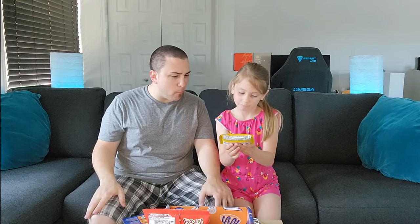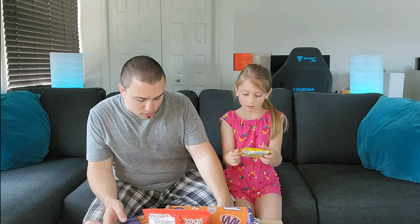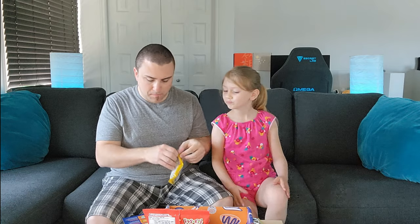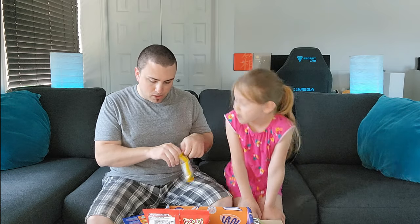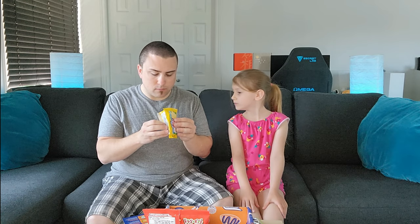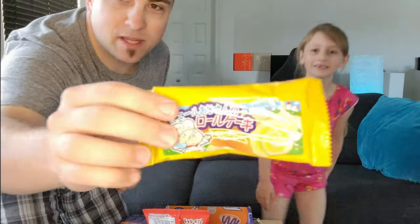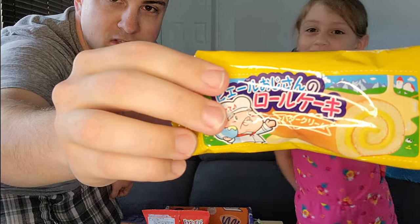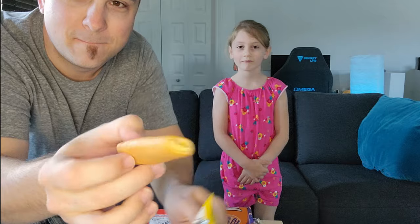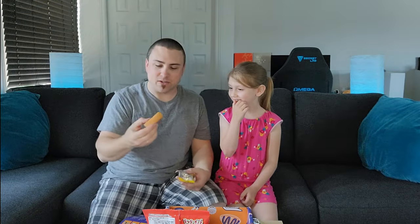All right, let's see what else we got. This is the Uncle Pierre Butter Cream Roll Cake. It feels squishy. Really squishy. Cream roll cake, that sounds pretty tasty. Buttercream filled roll cake. That's actually very good. Oh, this actually looks nothing like the picture. I'm going to show you this. So here's the picture, you got a nice roll on here. Now look what they actually give you. A little squished version of what's actually on the packaging.